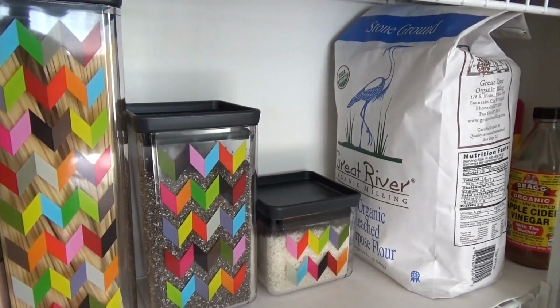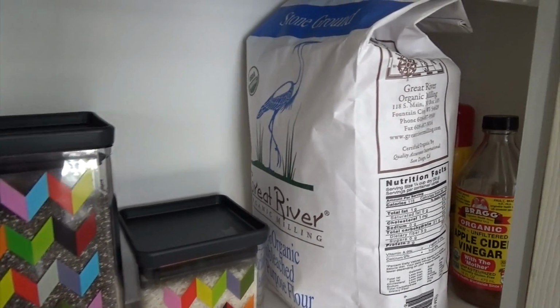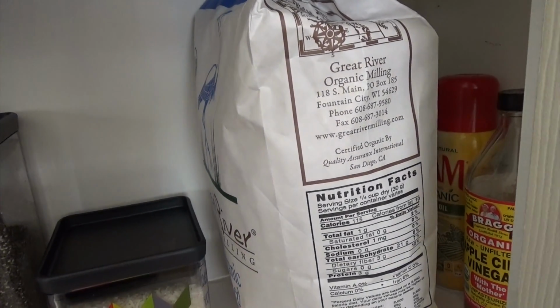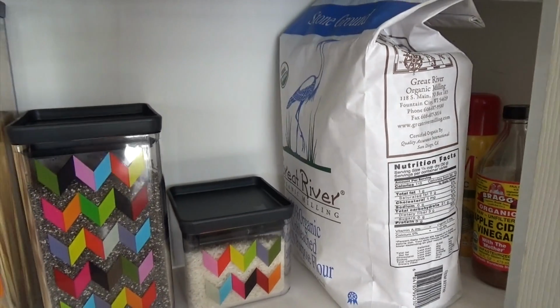And then right here we've got some more stone ground flour. And then back there we've got some apple cider vinegar and some organic olive oil spray, and then some molasses that you can't really see, but that is back there as well.